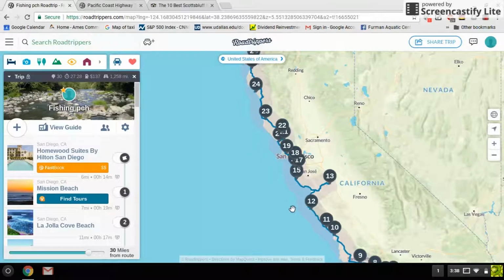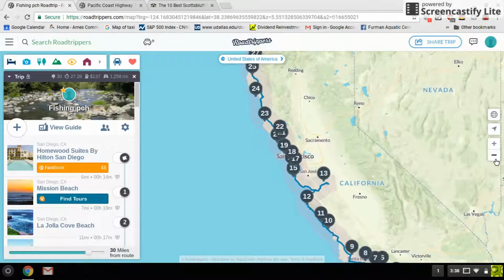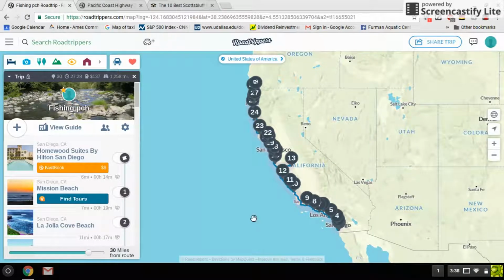So this is kind of a rough guide, and then as I have time, I just hone it down and do the best that I can. It's never going to be perfect, but I found that if you do this planning ahead of time, it makes a big difference because you don't have a lot of time. 10 days sounds like a lot of time to go from Southern California to Northern California, but you could honestly stop every 20 minutes or less and see something or do something. So it just helps to have everything planned out as much as you can.